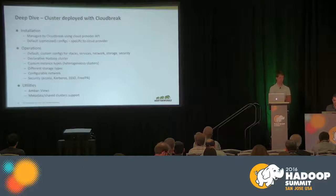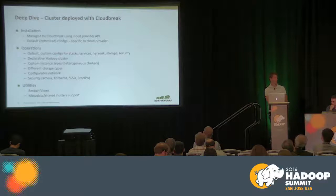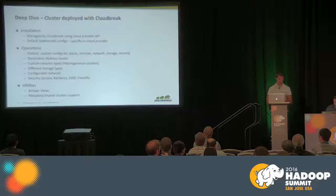Obviously, storage in the cloud is pretty important. So there are default options on different cloud providers. For example, on Microsoft Azure, we go with WASB. On AWS, HDFS is the default. So we provide all the storage types which are available on that cloud provider, let it be block storage or blob storage or root disks. We give you the option to choose whatever fits your workload the best.